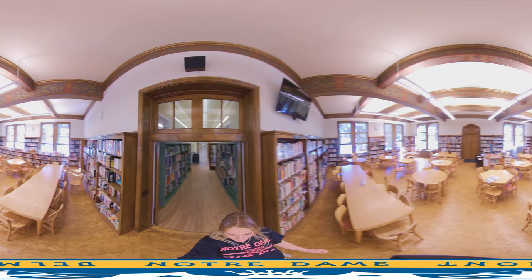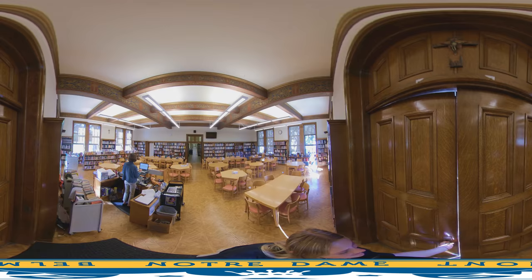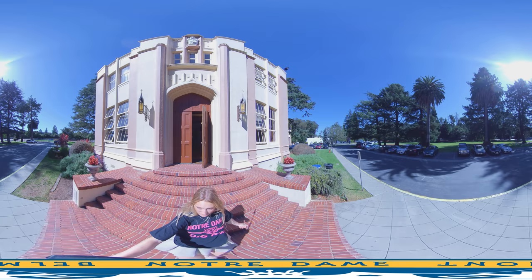This is where I can get any information I need, any books I need for whatever class, or just find something to read in my free time. And we're out of here. Here's the front steps.